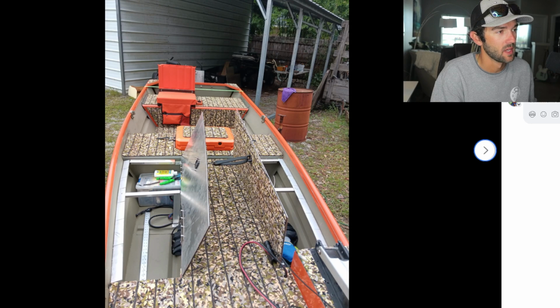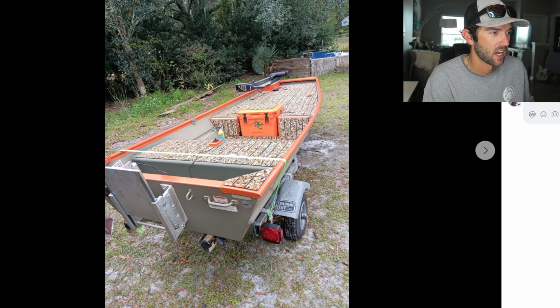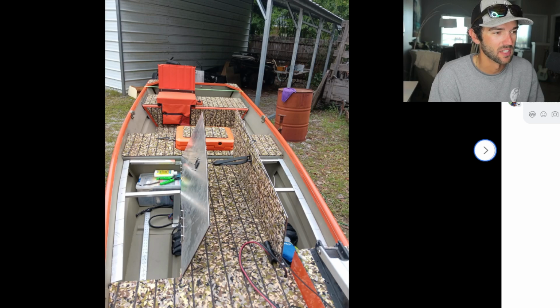Huge fan of it. Now, it looks like he does have some sort of clamp on seat. I'm not exactly sure because it's not in this. He does have a toggle switch there, I assume is for this plate back here. But you've got storage hatches, obviously, under the deck. And honestly, look at all that room, man. This does not feel like a 12-foot John boat. I'm getting a lot of inspiration out of this. I really want to start building some casting decks, but this is super, super cool.